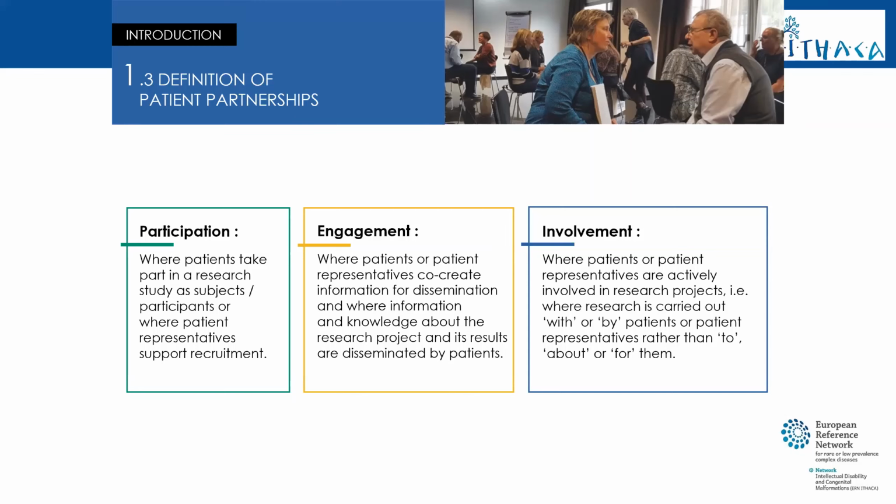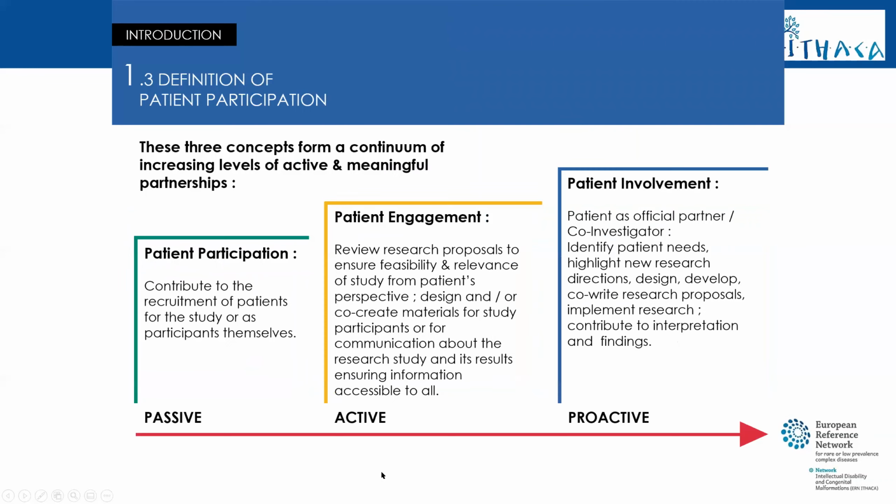So I should also mention that we adapted this definition slightly, but they already existed, and those are based from the NIHR Involve program in the UK. Next slide, please. So for us, these three concepts should really be seen as a continuum of increasing levels of active and meaningful partnership. None of them should be discouraged, even patient participation, which is seen maybe as more passive compared to engagement, being active, and patient involvement being really proactive. But all are important and all have their place in different projects.